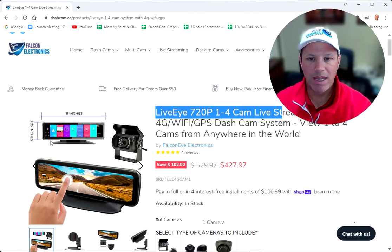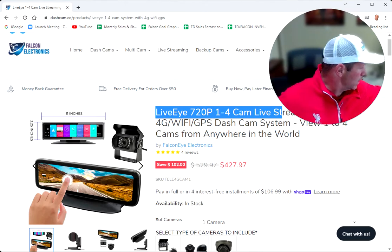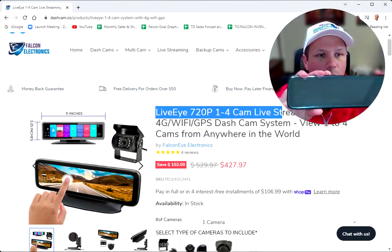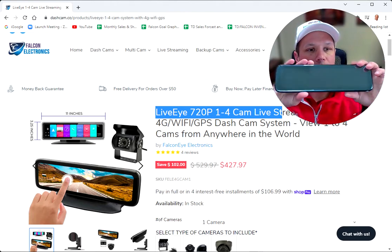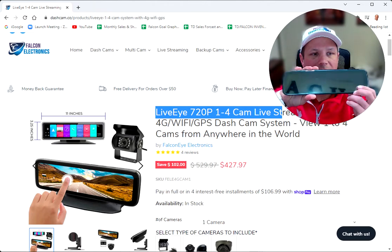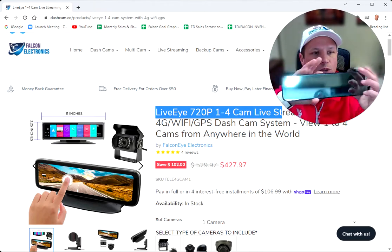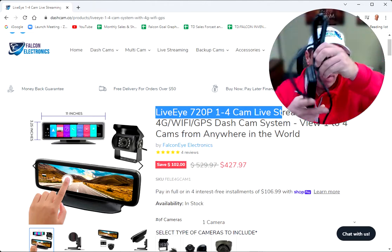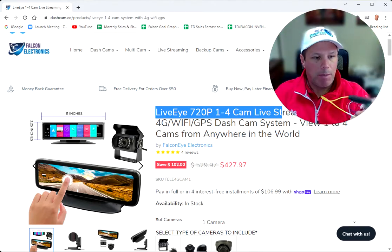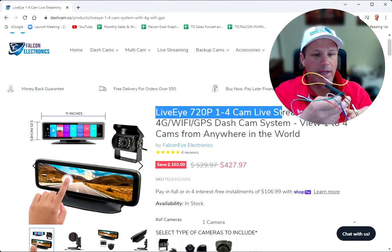So as you see here in this picture, you've got the 11-inch touchscreen. This is the actual touchscreen. It is shaped like a rear view mirror. I'm going to show you a live one here in a second, but this is the actual unit, and it's got all the power cables that you see at the end of this. I'm going to tell you a little bit about the power cables real quick since they're here.